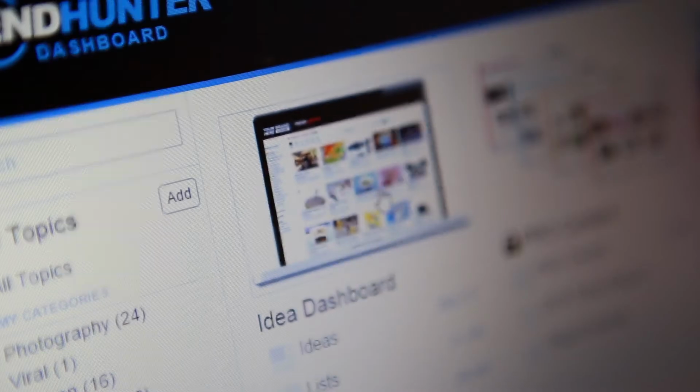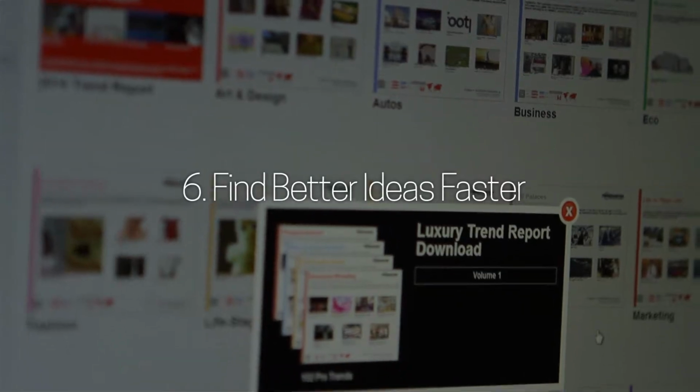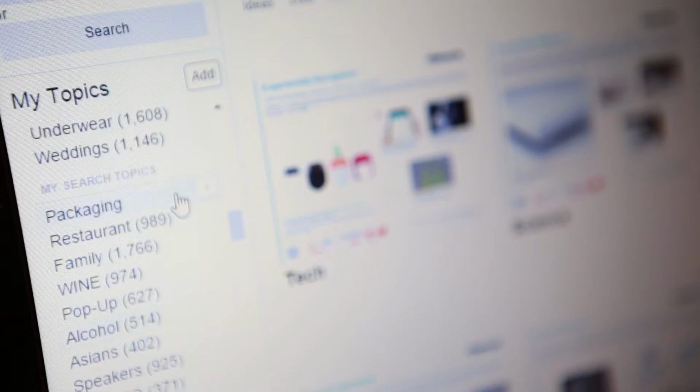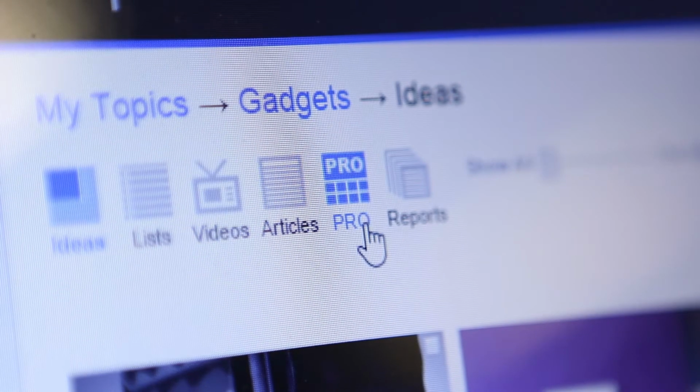You can customize your dashboard to find new products and services, explore curiosities, track competitors, validate assumptions, more deeply understand your consumer, and ultimately, to find better ideas faster. Every month, we publish a couple thousand new articles, so your dashboard updates hourly. Like Gmail, you can actually track and see how many new innovations have popped up since your last visit to your categories. And in each category, you can look at ideas, lists, videos, pro trends, or reports.